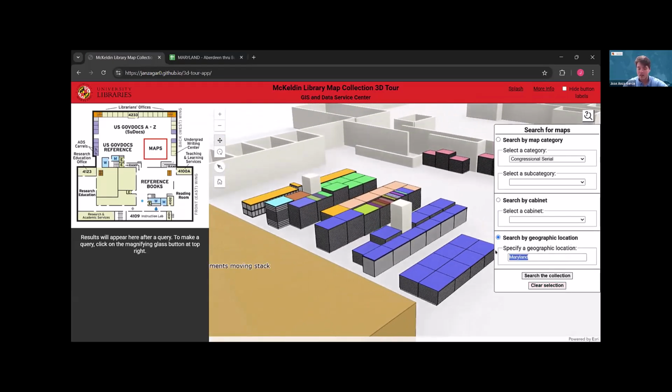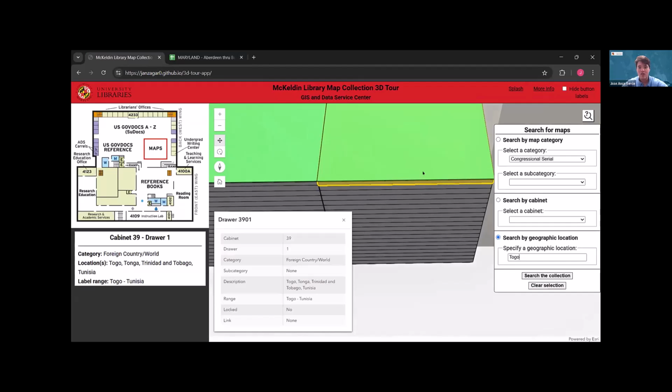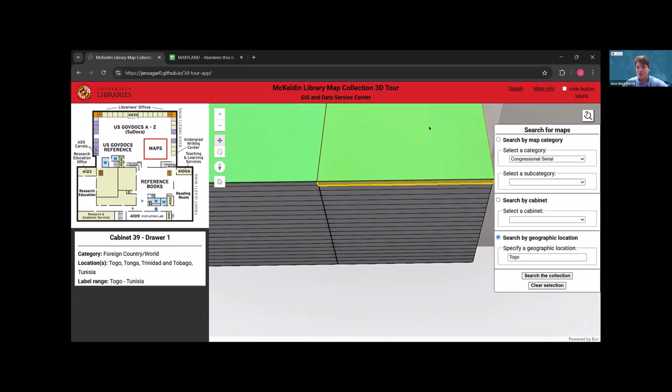And for example, even a small country, like Togo in West Africa. I like this as an example because it has one drawer as a result, and it immediately zooms you in, and you can see it there. So if you're interested in maps of Togo, you know exactly where to go when you explore the collection. And yeah, so that's pretty much it for the demonstration. Let me just stop the share real quick.